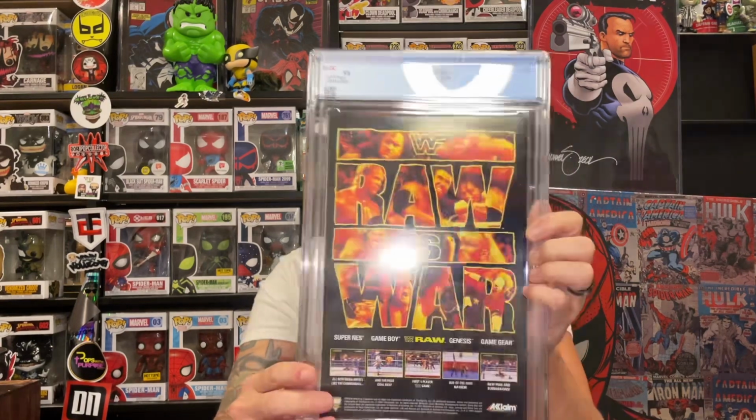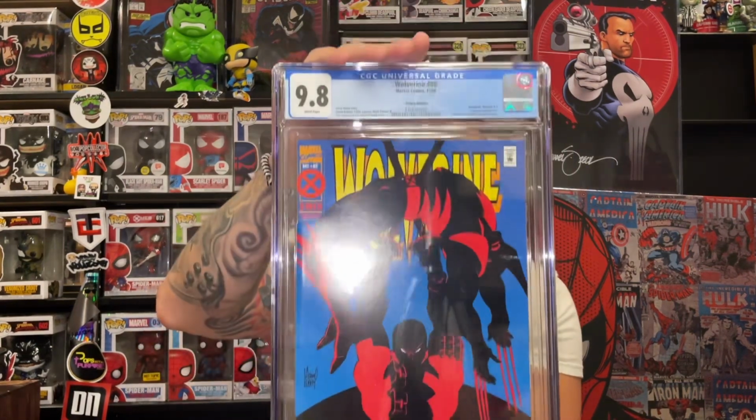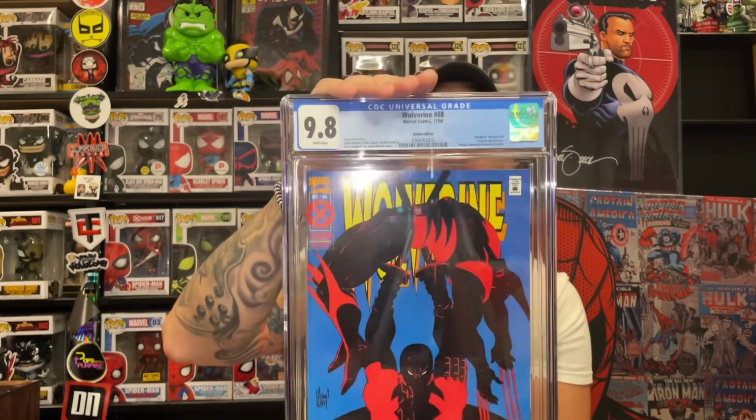9.8 white pages. This one I knew was definitely coming back a 9.8. Because, again, I looked this thing up and down, solid, and I knew CGC could not find anything wrong with this one because it was never even opened, never touched, and just completely clean. And I sent it in for the clean and press anyway to make sure. Black is black on the back. Solid cover on the front there. Love it. Like I said, this is my second 9.8 in the collection on this one. I haven't decided if I'm going to keep it or let it go because I already have one.